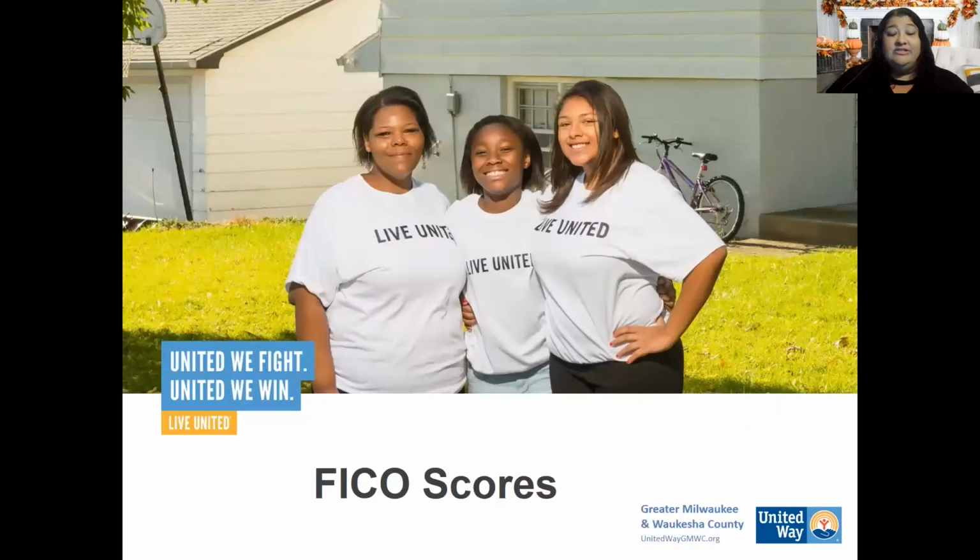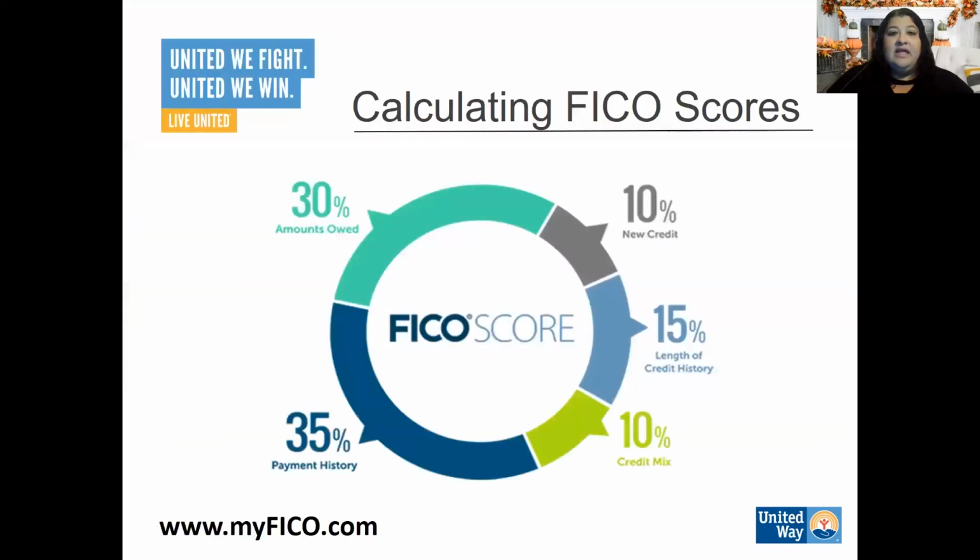All right, so let's talk a little bit more about FICO scores. Next. So, what makes up your score? It's so important that you know this. And this is going to be in one of your handouts. 35% of your credit score is your payment history. Once again, this is reported on your credit report and it can stay on there for 7 to 10 years. So making those payments on time is so important.